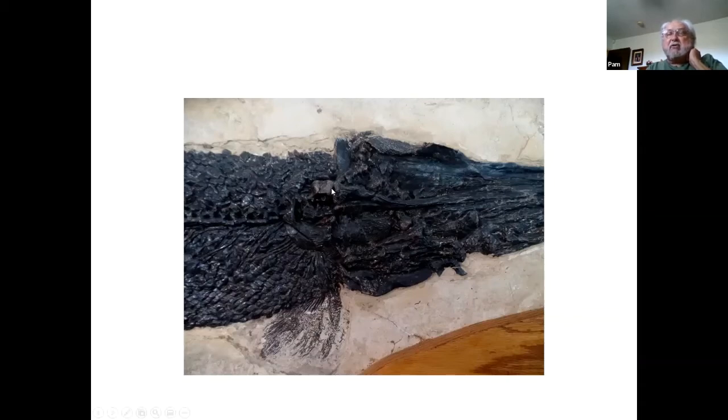with dinosaurs, they don't find the heads because the heads go somewhere else. But that one vertebra on all the fish that are ever found is turned. And you can see this vertebra right here. And it's always turned 90 degrees to one another.